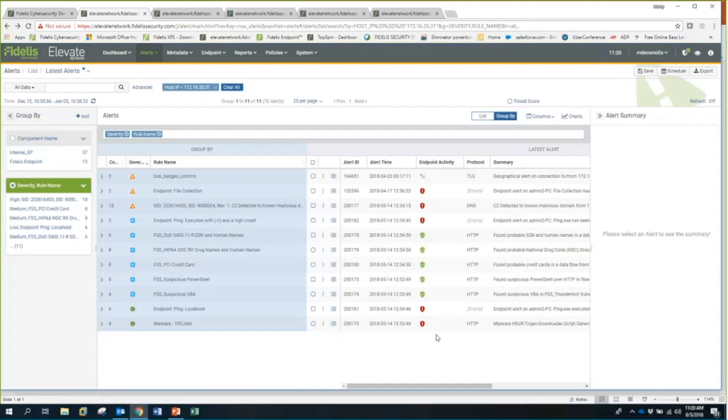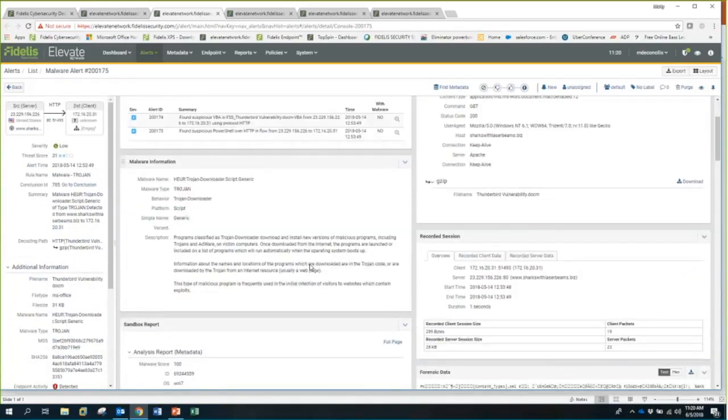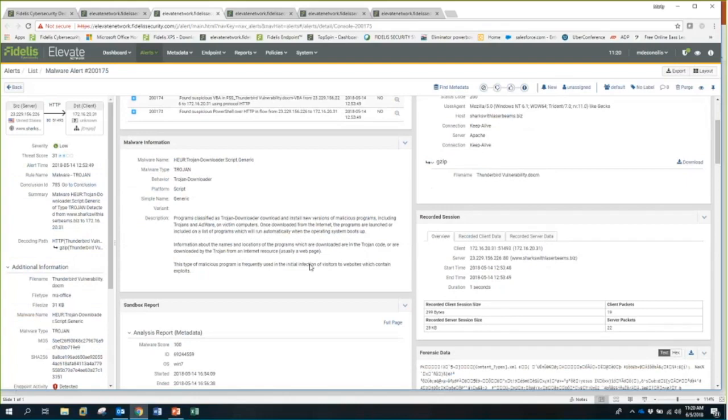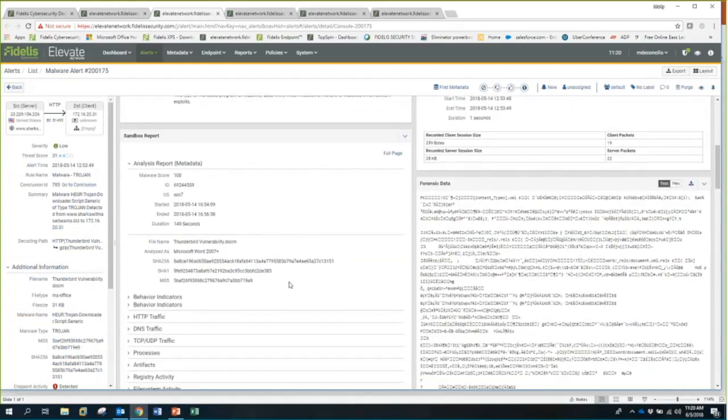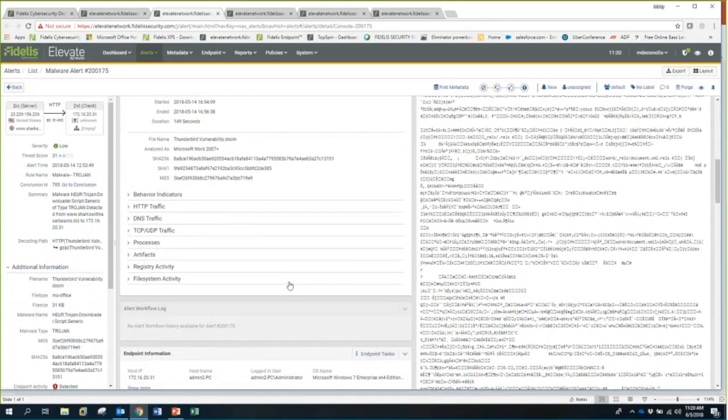So by the shield being red, we know that activity was detected on that endpoint. And as I click into the alert details of that particular malware event, and as I scroll down, I have a lot of good information here. It looks like I have a known piece of malware, so we have some information on that. Fidelis supports a full sandboxing detonation, so I have the sandbox report for the reverse engineers, so that information is all right at our fingertips.